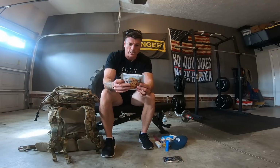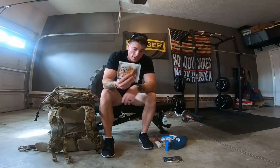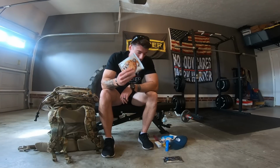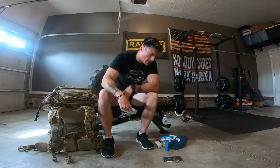These things are awesome because they give you a lot of really good calories, almost 500 calories per cookie. They're light, easy to pack, and the macros are broken down pretty evenly, so you're getting a lot of really good nutritional sustainment while you're out there for a long time. These are really, really good to bring with you. They're $2 a piece, but it's almost like a complete meal by itself. So it's definitely worth the cost.